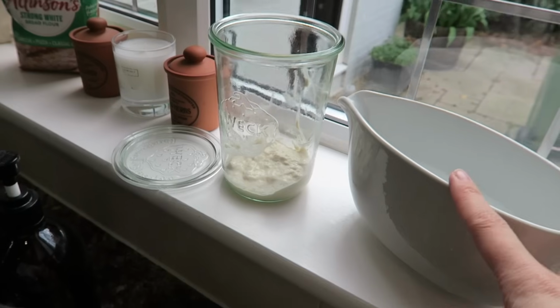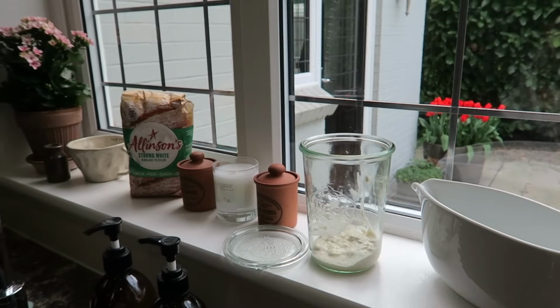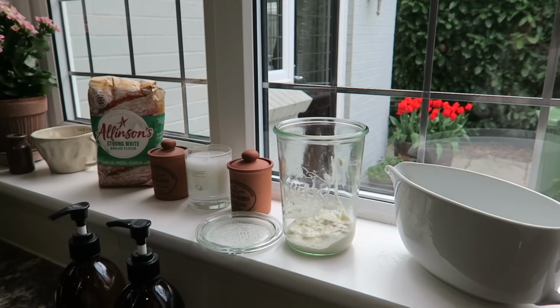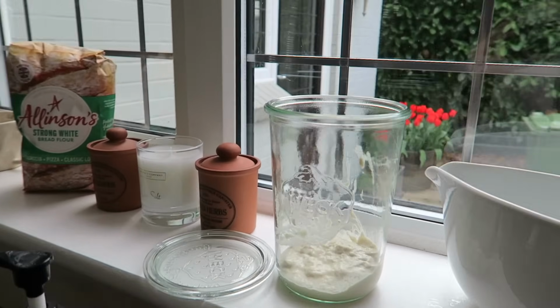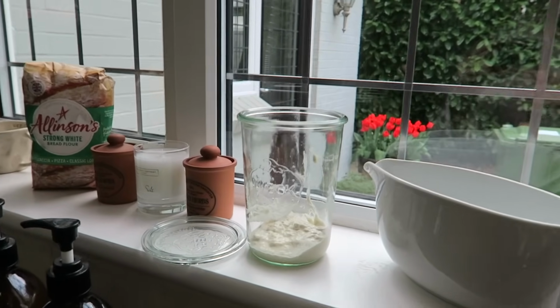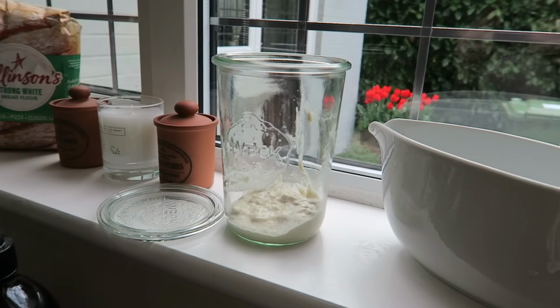I boiled some water and let it cool down, and that is the water that I'm using because apparently it's better than tap water. I don't know, but I will link down below where I'm getting my method from. But you're coming on this journey with me, and you're going to see me make my first ever sourdough loaf, and whether it goes completely wrong, you are part of the journey, guys. But at the moment, that's just what it is.